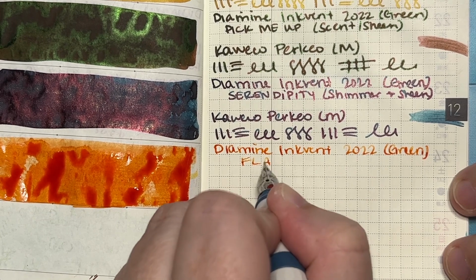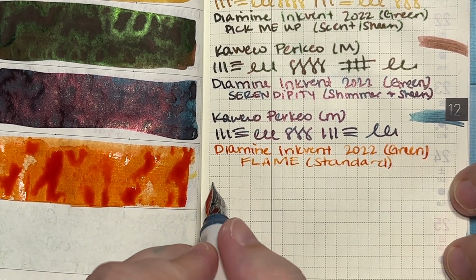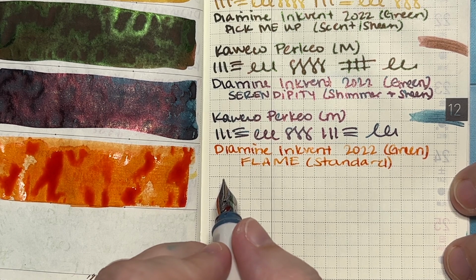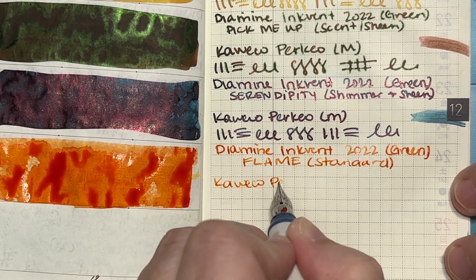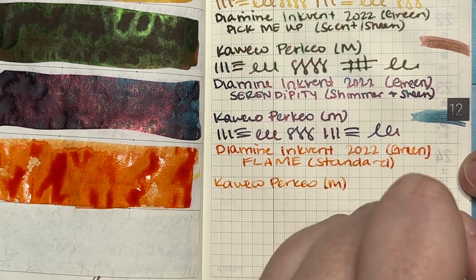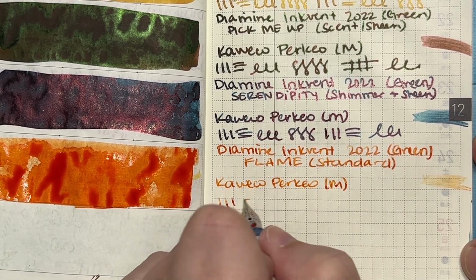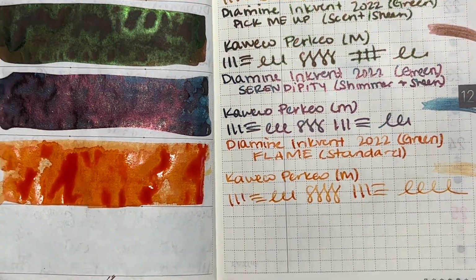This is Flame. I can't wait to see what the people who are comparing these inks compare them to, because I'm not familiar with Diamine oranges. I know pumpkin. I think Diamine pumpkin is the only one that I know. I love that ink. There we go. Okay, I'm going to dip again just because it seems like it's getting a little late, and then we will continue with our writing sample.